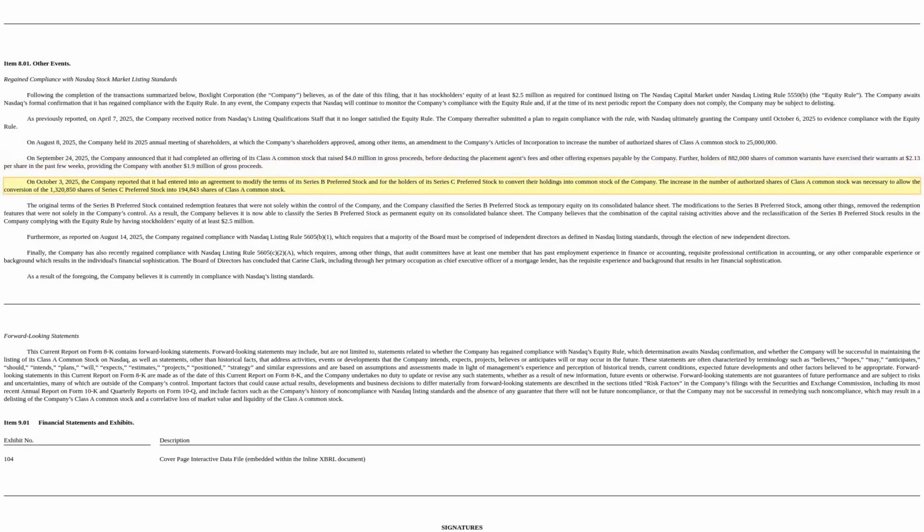And then the big move happened on the 3rd of October, the very day this report is dated. Boxlight made two key changes. First, they modified the terms of their Series B preferred stock. This is important because the original terms had some features that weren't entirely in the company's control, which forced them to classify that stock as temporary equity. By changing those terms, they can now classify it as permanent equity, which counts more favorably towards their total equity. Think of it like consolidating debt versus having it float around.